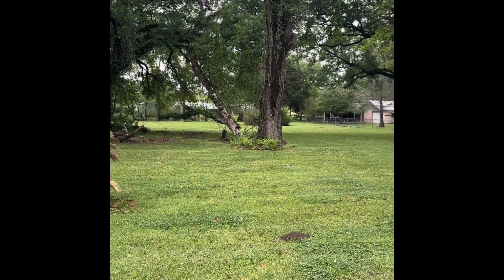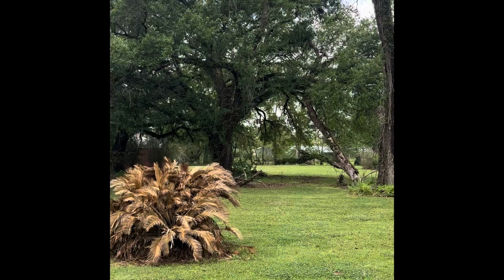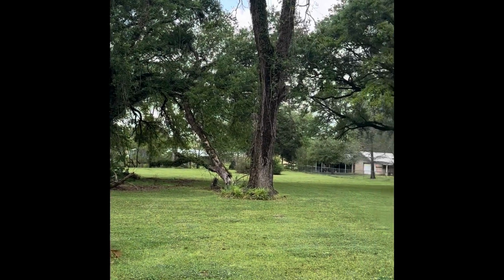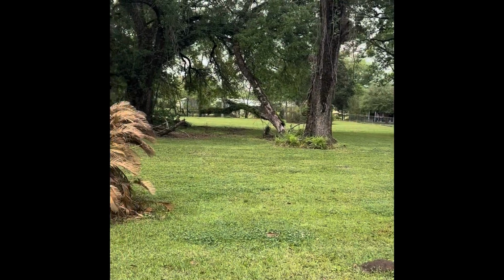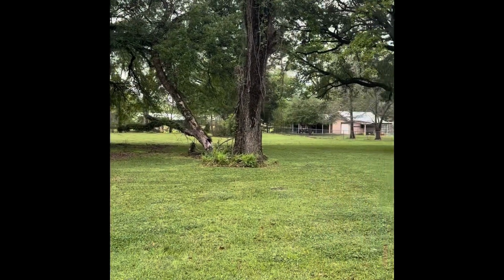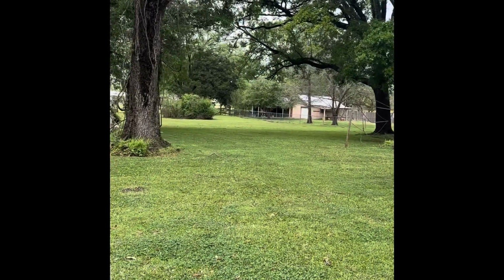Okay, it's on 1.92 acres. This is the back of the property. It's got some beautiful oak trees back here. I can hear the church bells ringing, which is very cool. St. Bernard Church is not far from here.